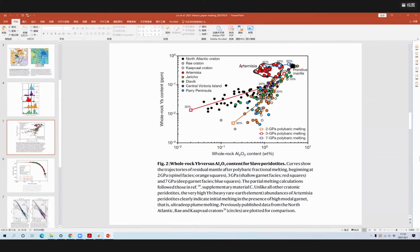But let's come back to this one, because this is a major argument they want to make. What they want to say is that this one, in the center part of their plot, which they have shown before, corresponds to very high pressure partial melting. And with this concentration they preserve, they are not perturbed by the later metasomatism process, and therefore they could trace the depth of the samples when they were formed.